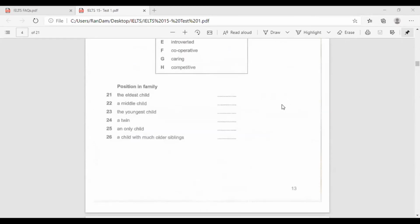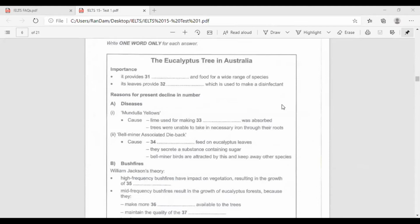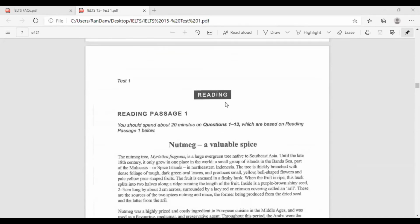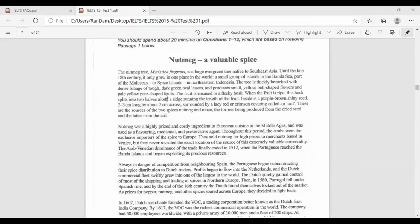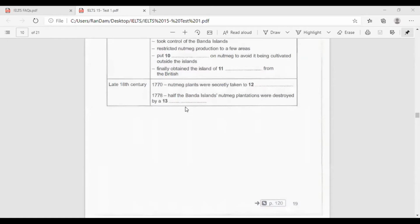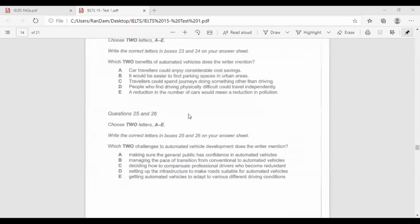So I'm going to show you a paper. You will see very big passages, but you should not worry because there are techniques that we have to follow when doing this exam. The reading paper is for 1 hour and there are 3 passages. Right here, reading passage 1, passage 2, and passage 3. Let's scroll down.